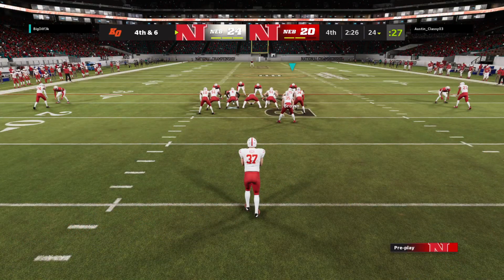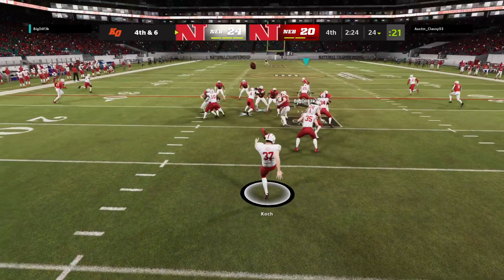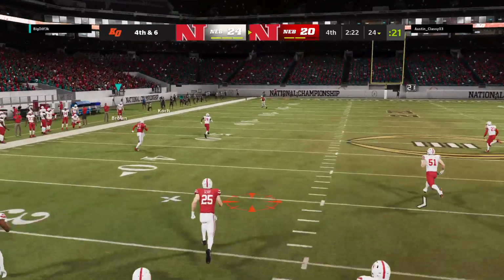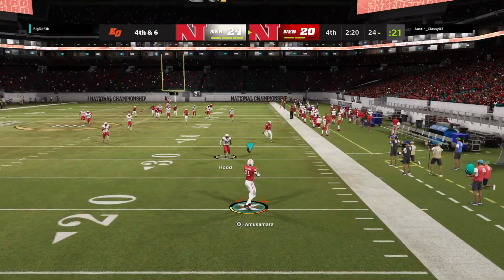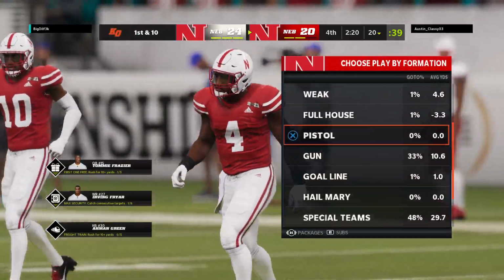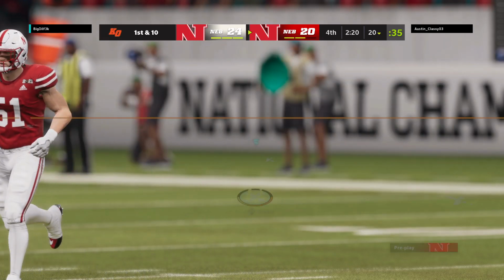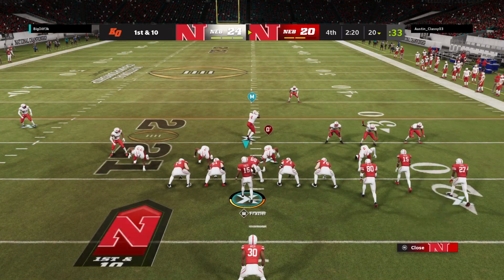Here's Sam Cook now as he's on to punt for the first time tonight. Fair catch called. It's taken in right at the 20-yard line. 51 yards on the punt there. And the offense will take over with a new set of downs.